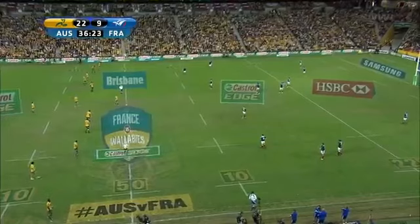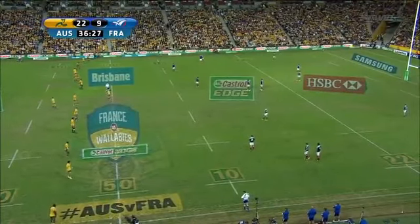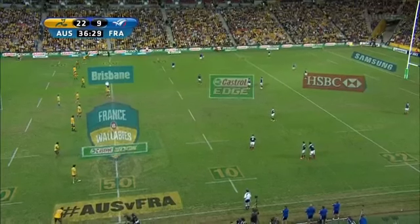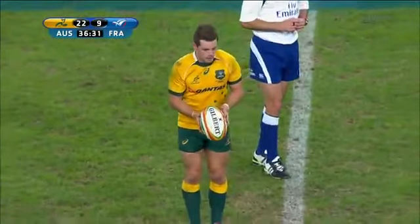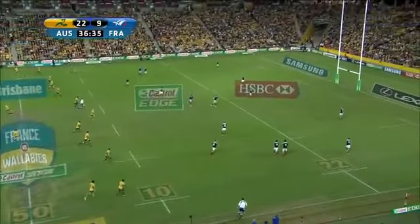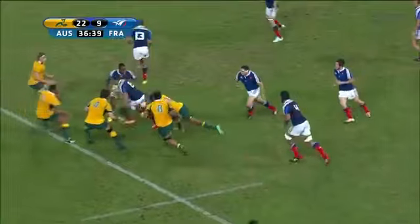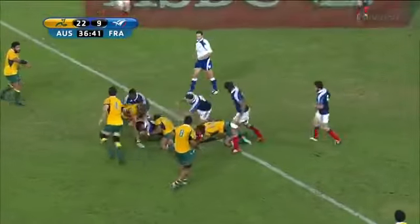Okay, thanks, Ben. 22 points to 9. You can see Bernard Foley there. He's got forward runners to the right and left, so he can choose where he'd like to go. First kick of the game went straight down the middle of the field. To Vitakura Ndrani coming through. That's a good take from Damien Schulli.